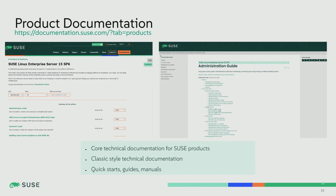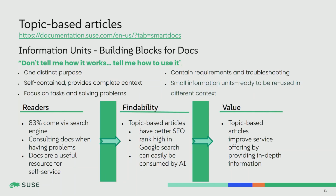As we listen carefully to this feedback, we came up with a new approach for how we can make our classic style user documentation even more user-friendly and easier to consume. So this is our new approach to topic-based articles, which we also call smart docs. These are short and crisp, and they address a specific use case or answer a specific question. So these are way easier to consume. They can also be processed easily by AI tools.